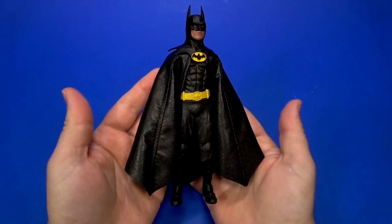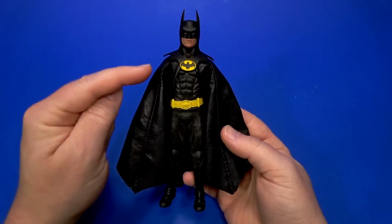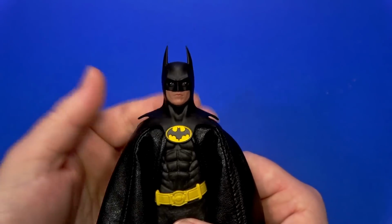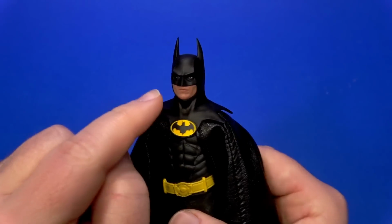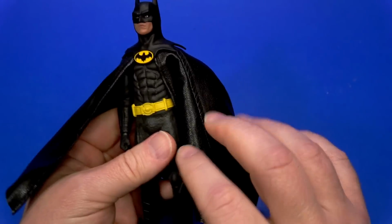Something else I've played around with the past couple of weeks is the Mezco 1/12 Collective 89 Batman. And this is as far as I've gotten. I haven't pulled anything else out of the box. It's just been the figure itself. Well, okay, I replaced the head. The one on it in the package is the moving eyeball ones with the stick sticking out back here. And for the most part, I like it. I haven't done any crazy posing.